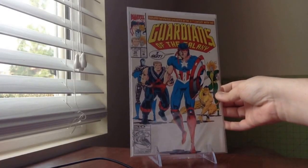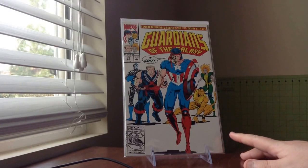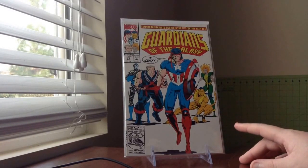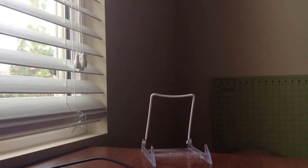Oh, here it is, another one. Guardians of the Galaxy number 30. Found that one for $1. Before I completed the run, this one was a hard one to find. This is not a hard one to find. The last one I needed to complete it, oddly enough. But like I said, Guardians of the Galaxy, with another movie coming out, the popularity of it, why not?